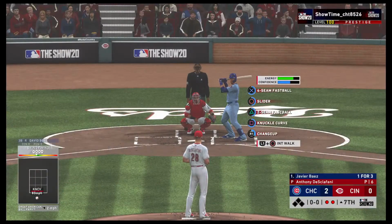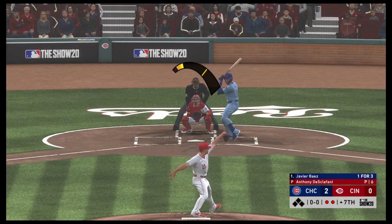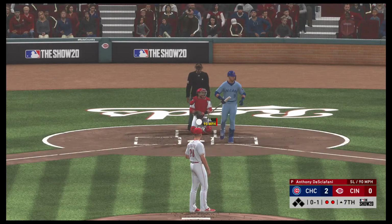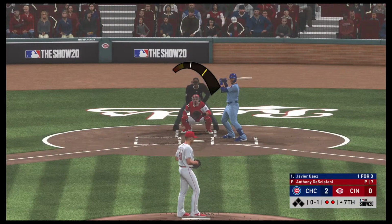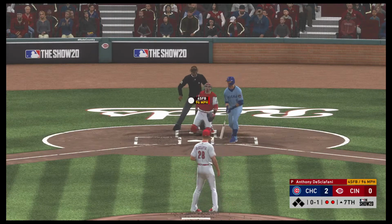And that brings up Javi Baez. He reached on a single last time and later wound up scoring. Weak grounder down the line at third. This gets foul. It's 0-1. 2 out, nobody on. Behind 0-2 now.